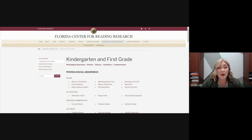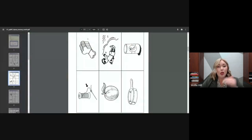So this website is full of games that you can look at and print off.